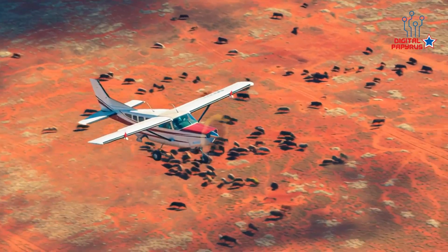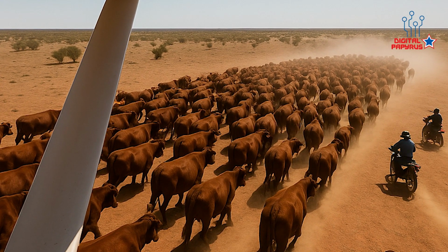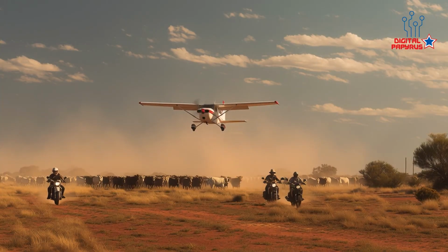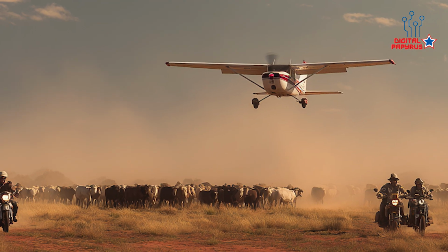When mustering with a plane, the idea is to fly behind the cattle, using the noise and presence of the aircraft to push them in the desired direction, explains an experienced aerial mustering pilot. From above, the pilot guides the stockmen on the ground via radio, effectively acting as a flying sheepdog.